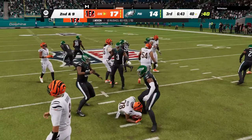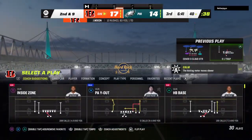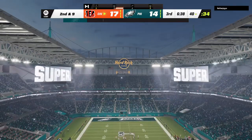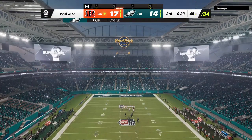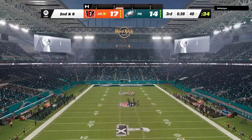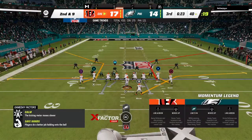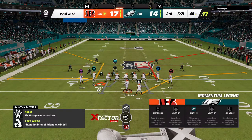Nowhere to go that time. He maybe got a yard up to the 40. That felt like a trap because it looked to me like the opposing front was on that play from the get-go. They had everyone crashing the ball carrier before he even made the line, and they hold him to just a yard. Here's second and 9, just a yard on that last run.